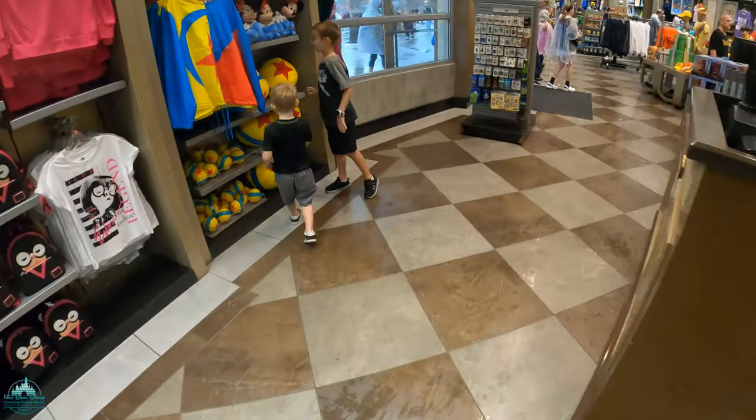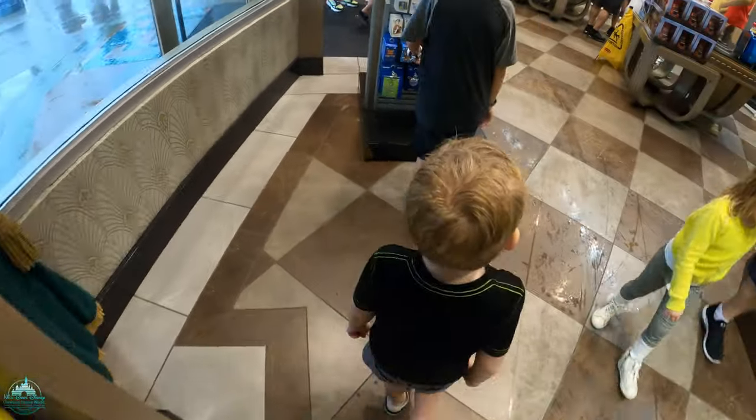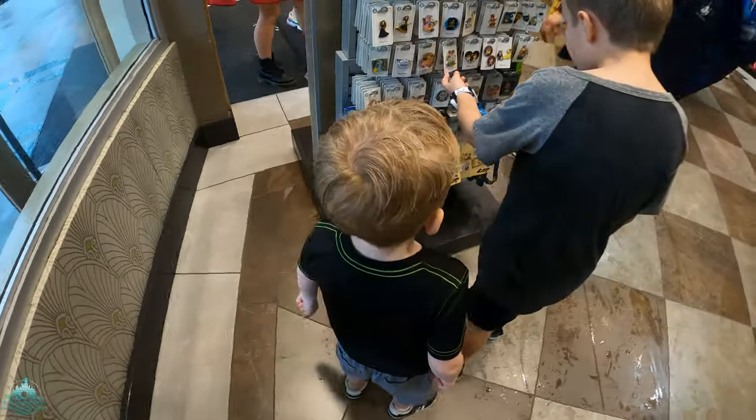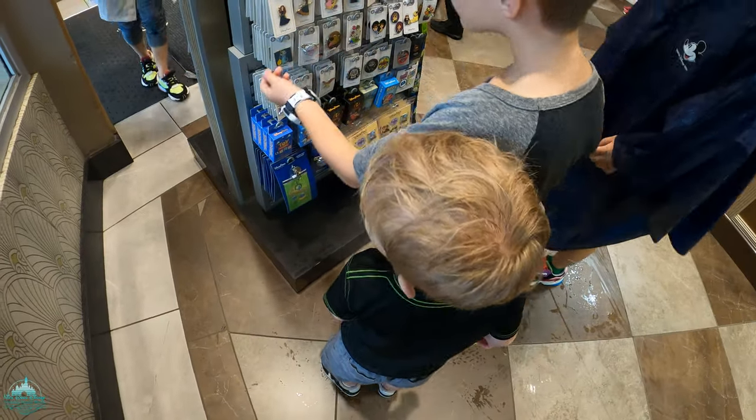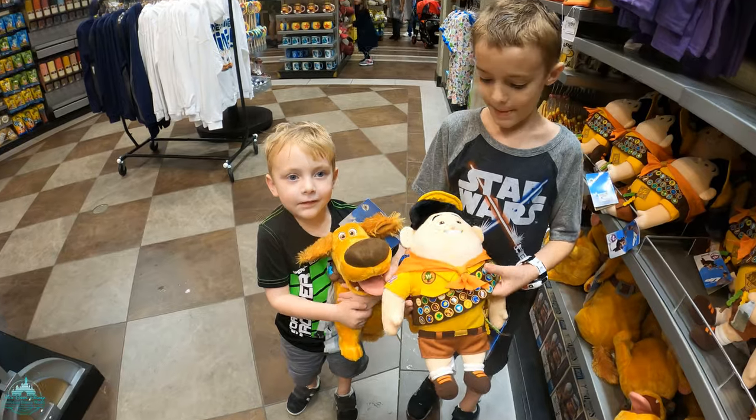All right, so now we're in a gift shop. Essentially like a Pixar gift shop, because Carson was brave enough to ride Tower of Terror, so now he gets a little souvenir. You want a plush? So we'll look around and see what we see. All right, guys, what'd you find?